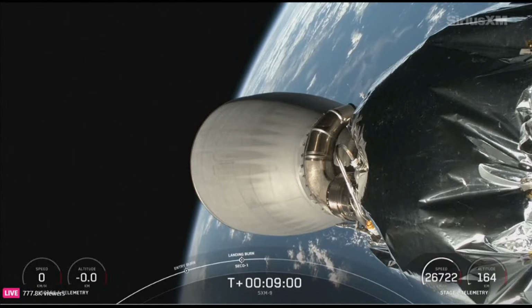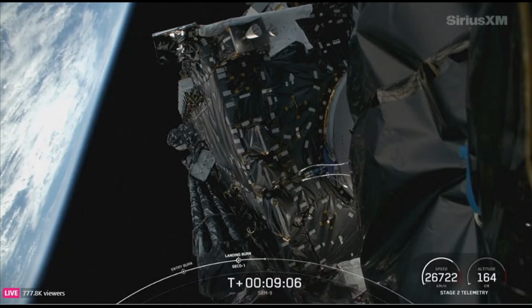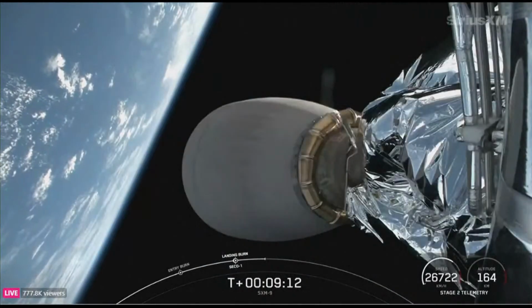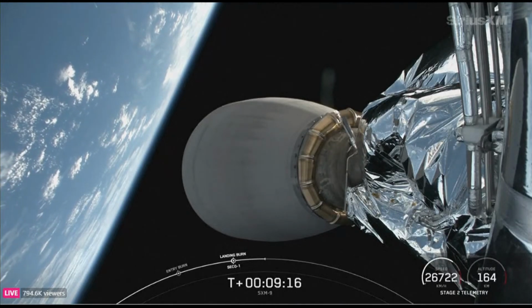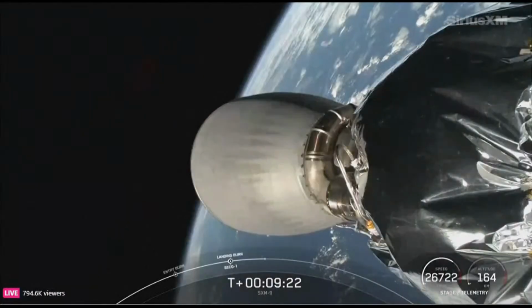And in the middle of that landing burn, we did hear that the MVAC engine successfully shut down and we had a nominal orbital insertion. So with that confirmation, the second stage is now embarking on its coast phase. After this coast phase, we do relight that MVAC engine for a second time. That should happen around the T+26 minute mark. And following that will be payload deploy around the T+34 minute mark.